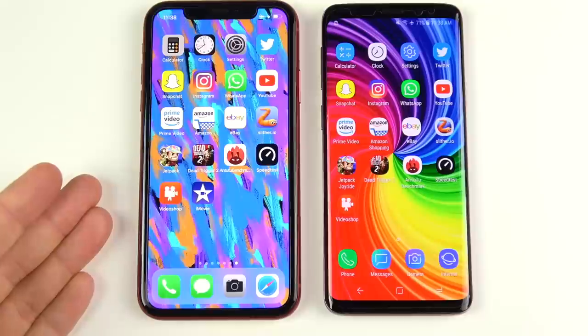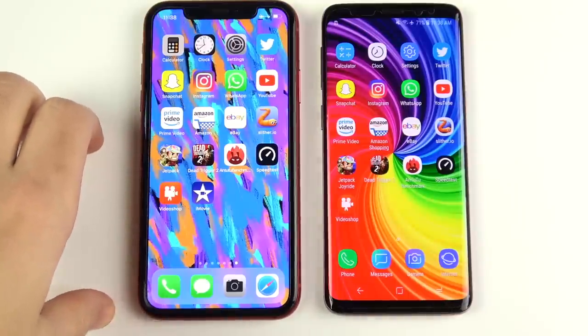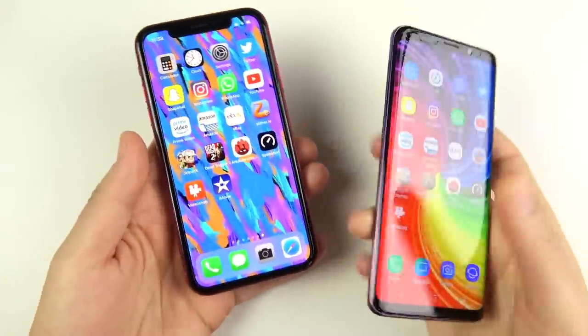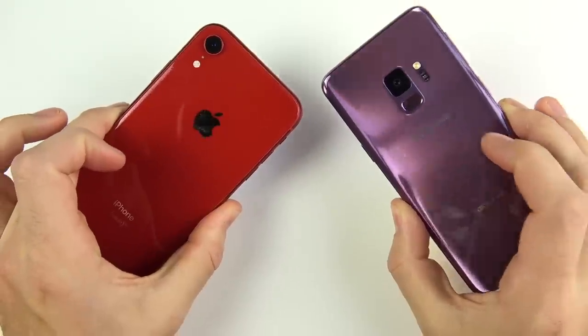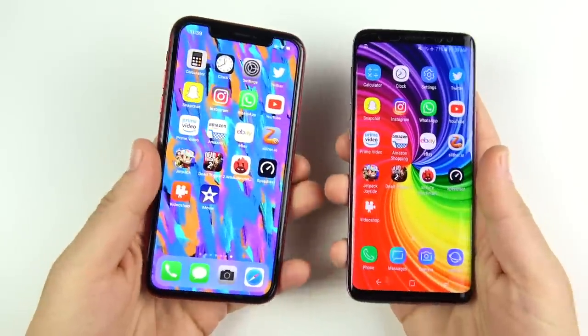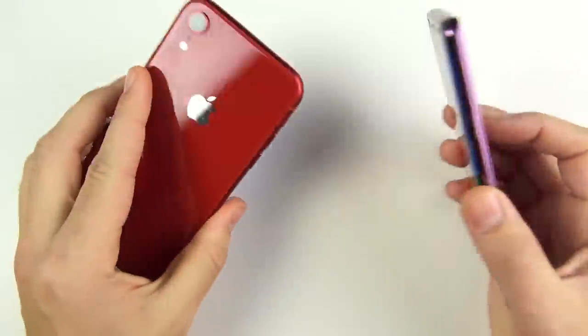The iPhone XR is still going to run you more. However, you get more power in this device. Overall, the iPhone XR is the performance champ between these two, but whether it's a better phone really comes down to some other factors.